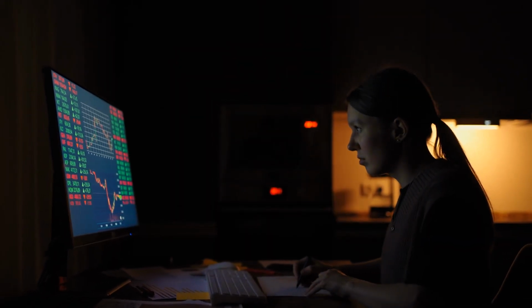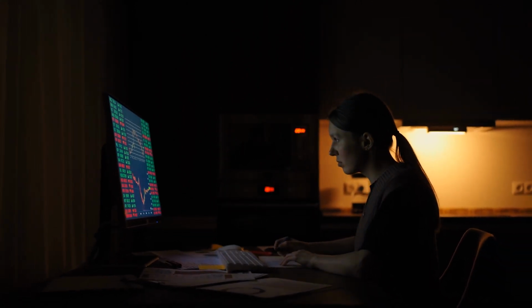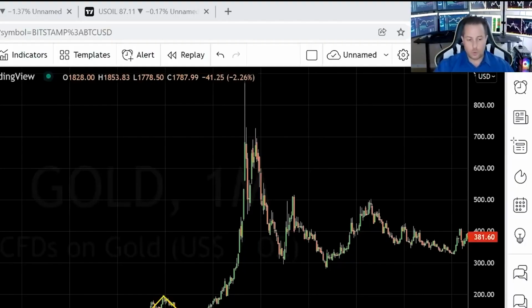Then, when inflation started to bubble up in 75, 76, gold actually went down and consolidated here for about 2 years. It wasn't until kind of 77, 78 where gold had this epic move to the upside where it went from $100 to about $800 to $900 an ounce.